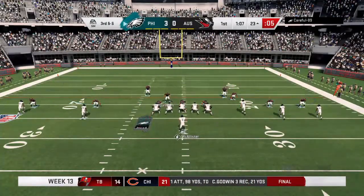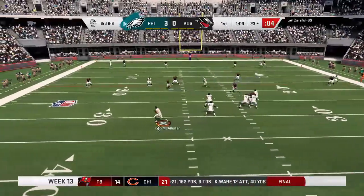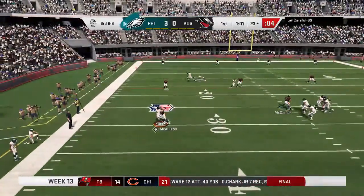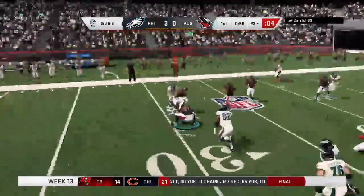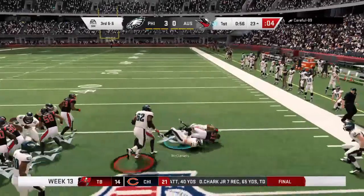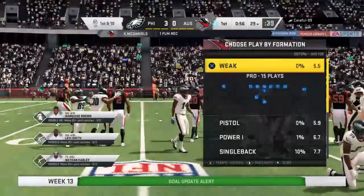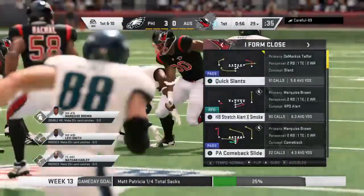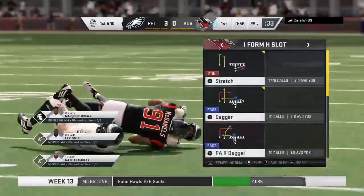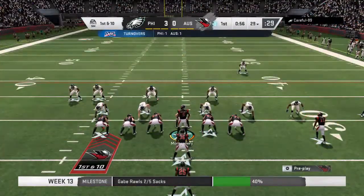Here's 3rd and 6. Operating from the gun. McAllister dancing to his left. Nowhere to go here. He lost the football. And the defense will get their hands on it, going the other way. And they will take over at the 29-yard line. Partner, on my spot sheets, I highlighted turnover margin because we remember they turned it over 4 times last week. So another one here in the first quarter.